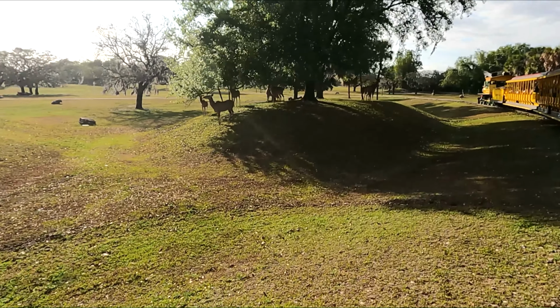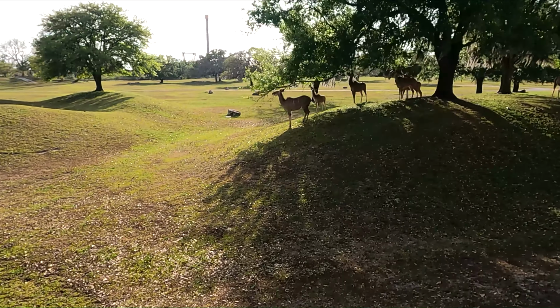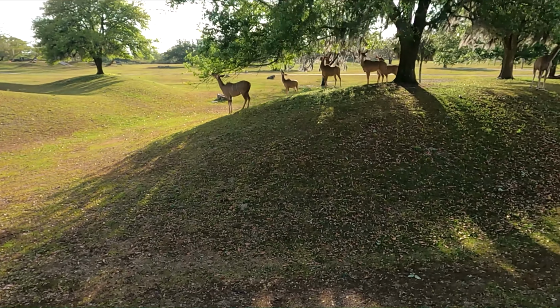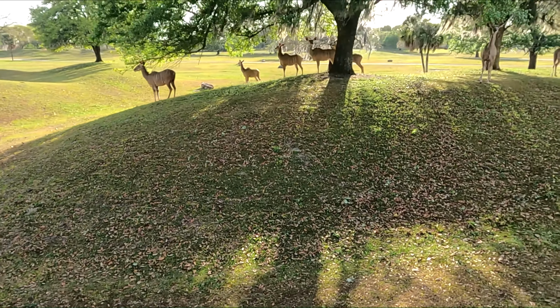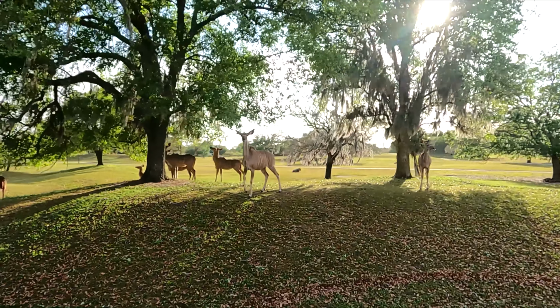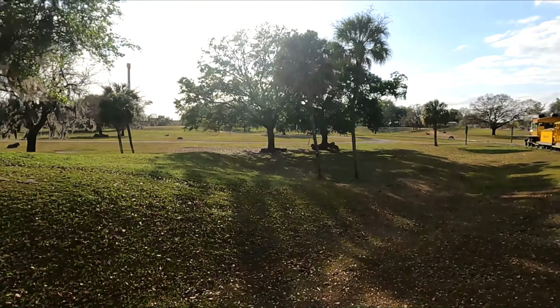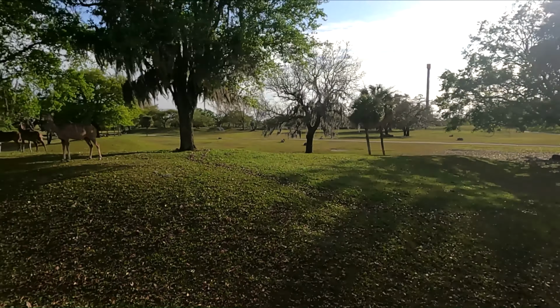Now coming up on the right, two very large gray birds are female ostrich. The ostrich is the largest of the bird species. They're totally flightless. They have very powerful legs. The kick from an ostrich has enough power to kill a full-grown lion. The ostrich are on the right.